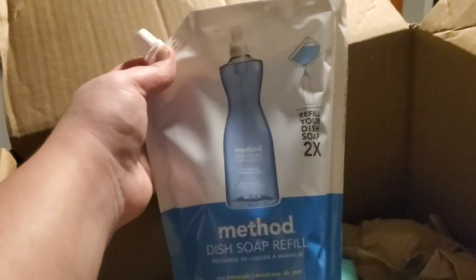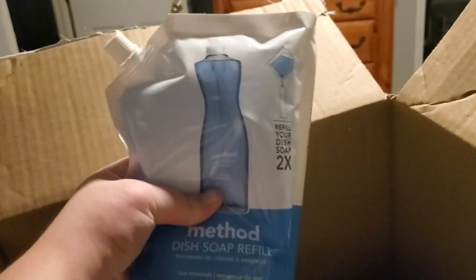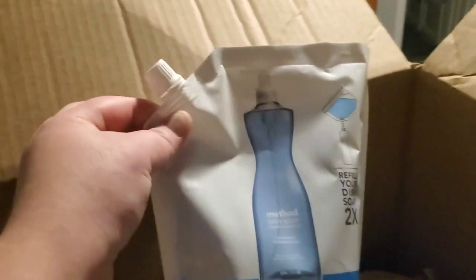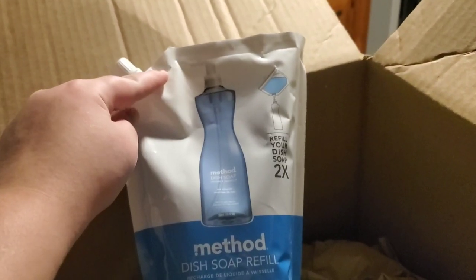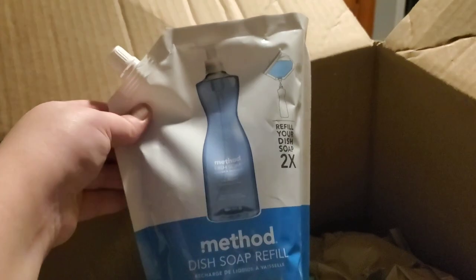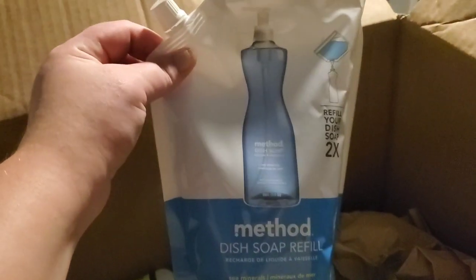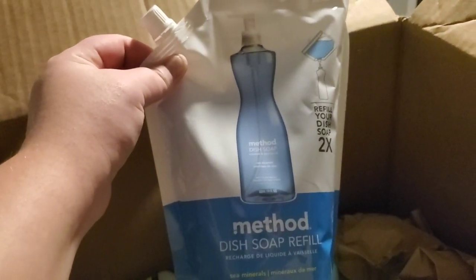I am obsessed with this. And you can get this big refill bag for really, really cheap. I will share with you guys how much at the end. I have to find my slip. But I actually ordered two of these, and I've already opened up one of them. I get the scent Sea Mineral. I absolutely love it. It's just a clean ocean scent.